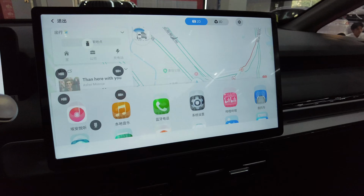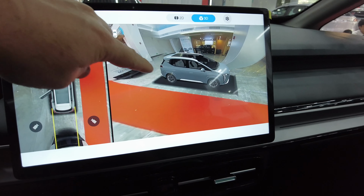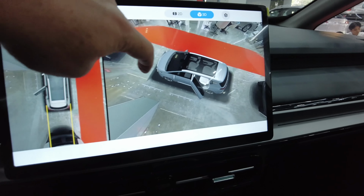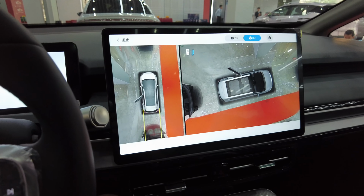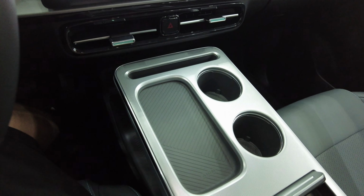The 3D camera right there. For a car this cheap, you have a 3D camera, full 360 view, and really fast. Like I said, really fast. Look at that, no lag at all. That's fantastic. So already you can see why this car is such a great seller.